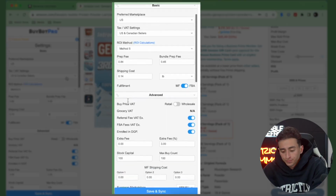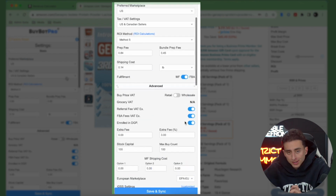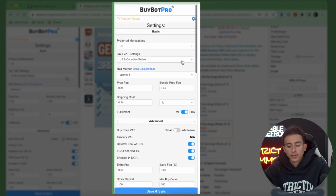And then finally, we put a 3% credit card fee in there as well, just as a little extra in case we do use a credit card to pay a distributor. That's pretty standard for them to charge you for the credit card fee. And that's really it. And that's how we use the calculator.